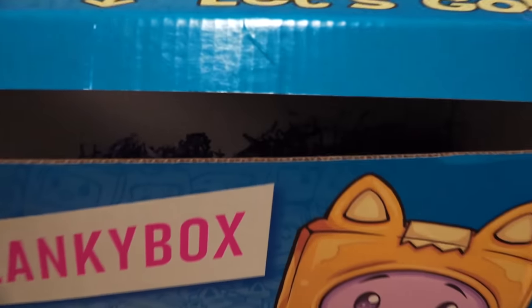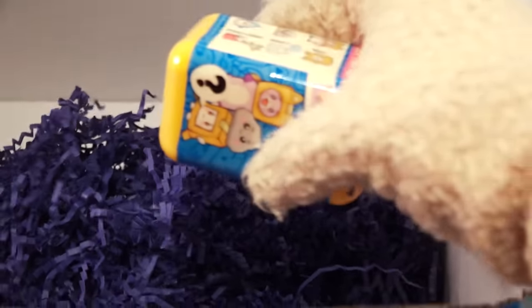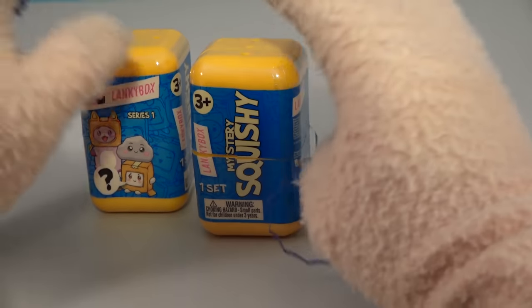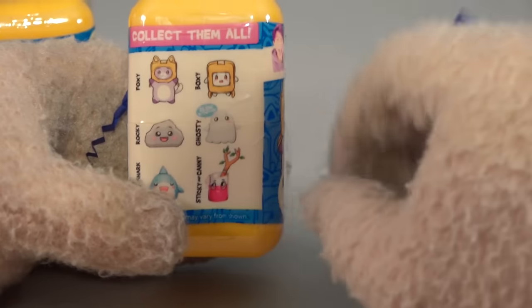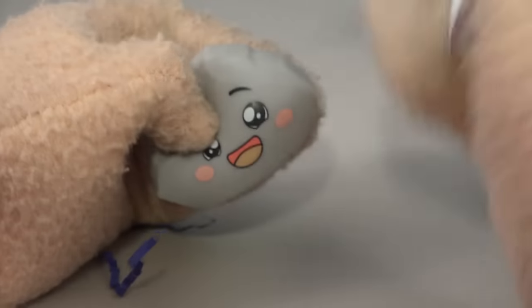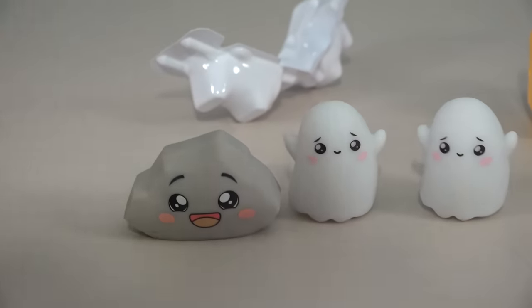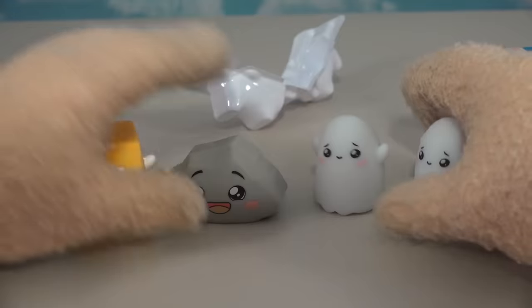All right, when it comes to this Lanky box, we're getting down to the very bottom of all these contents. So let's see, we got this thing right here, and we also got this here, and oh, look at, they're the squishies. Oh, nice, so let's check the side here, and there are six in all to collect. And, oh man, that Ghosty is a clone of that Ghosty! And, oh yeah, it's Rocky, look at that. Oh, cool, so yeah, now we got Rockies, Ghosties, and Boxies.